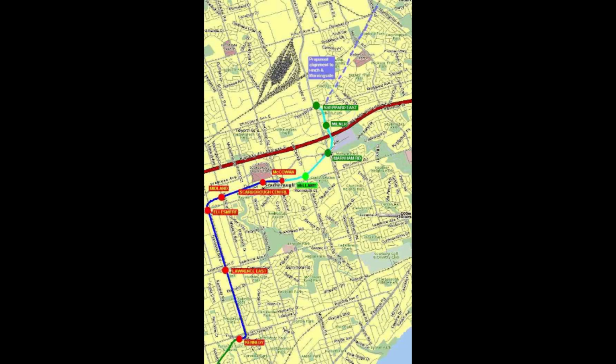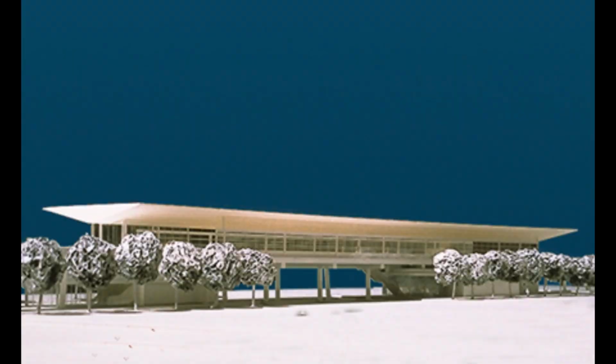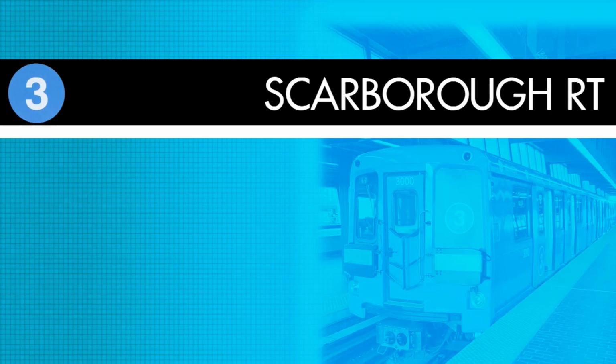There have been proposals to extend the line to Malvern via the abandoned railway right-of-way, with potential stops at Bellamy, Milner, Sheppard, and the Malvern Town Centre, essentially mirroring the previous proposals from the original streetcar project. The line is unique in that, at the moment, it is the only standard gauge line on the TTC network, with the rest of the subway and streetcar network using the TTC's unique gauge. This, however, will change when the Eglinton Crosstown opens, as that line will also be standard gauge.